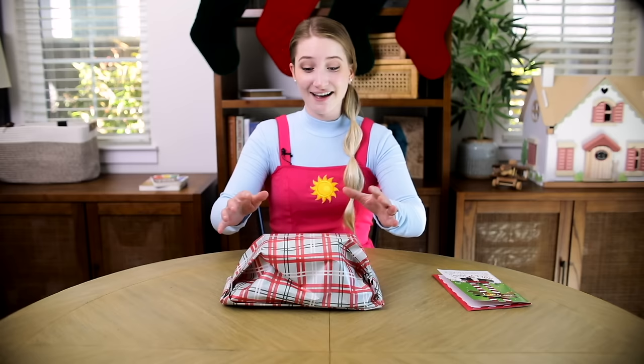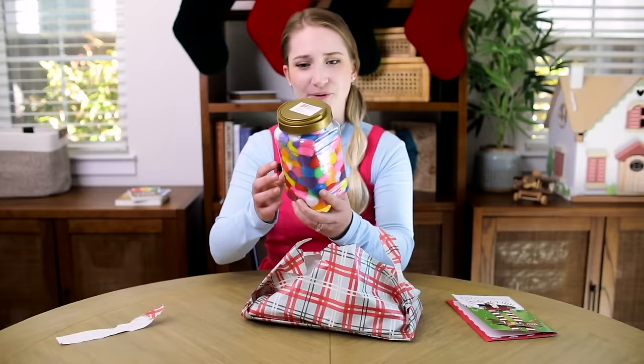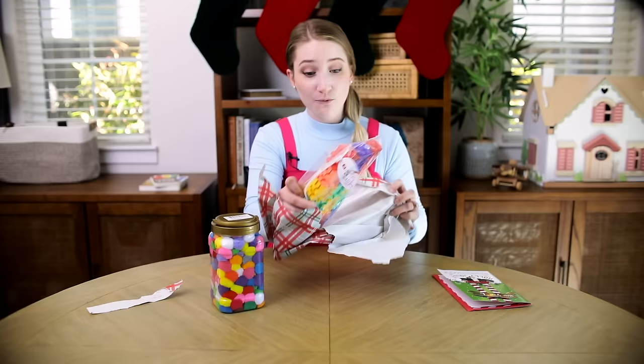Hey, what do you say that we open the gift? Can we open it together? Okay, ready? You tell me when to go. Now? Okay, go! What are those? Oh, they look like fuzzy little pom-poms. Those are so cool. There's one more thing in here. Whoa!